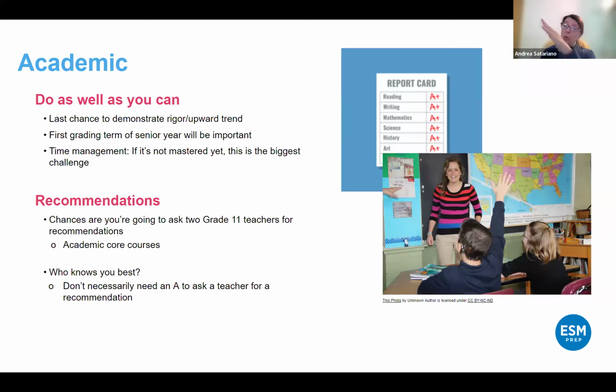Colleges like to see an upward trend, right, over your 4 years of high school, if possible. The first grading term of your senior year is important. It very likely could be submitted with your application as part of that, whether that's first quarter or first trimester. This is something that you just want to be sure that you're starting off senior year on a strong foot and do as well as you can.